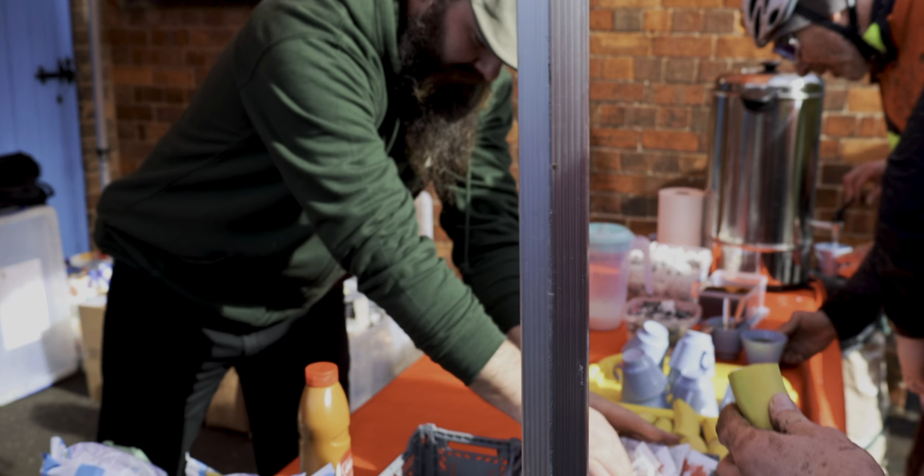What's your favourite moment of today's ride? Getting to the top of that really muddy hill. Oh yeah, that muddy hill. The really muddy one there. That was tough. 200 metres of slime. Like a hard interval session at 1 mile an hour.